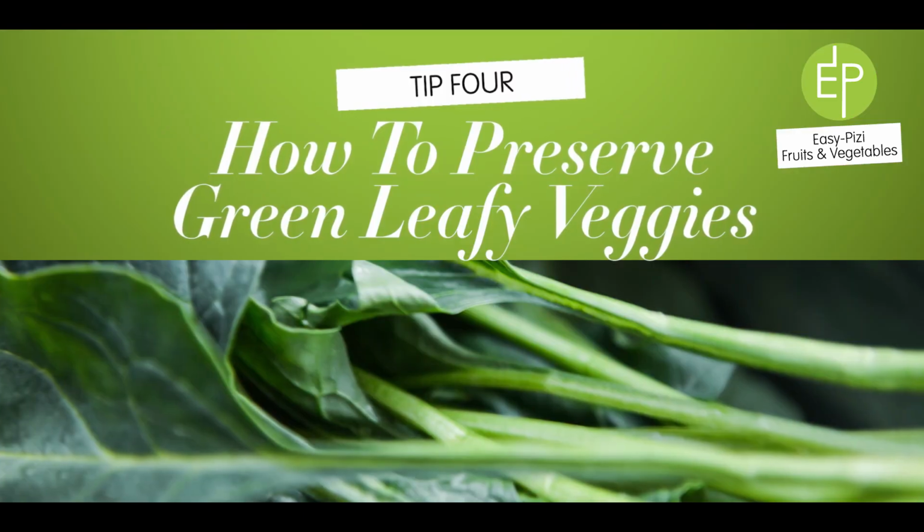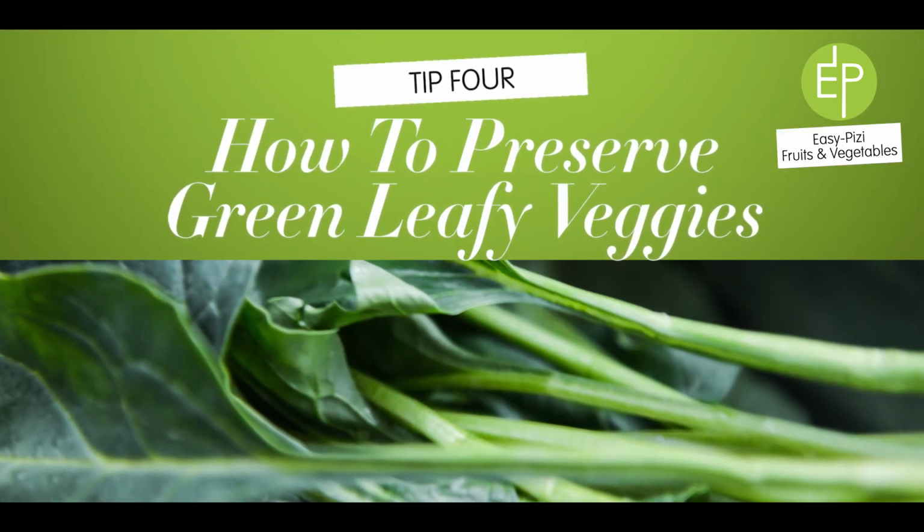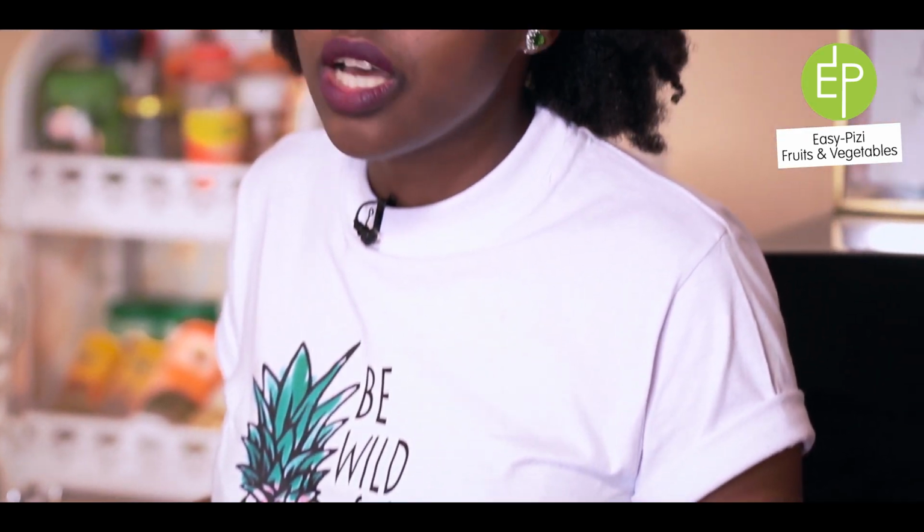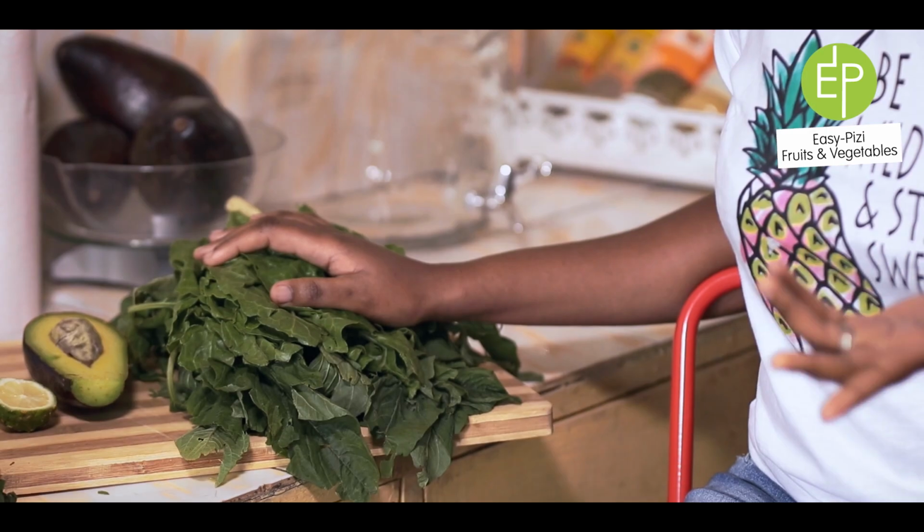The next tip is on how to store green leafy vegetables. You dip in boiling water for 1 to 2 minutes, no more than 2 minutes, and then immediately dip in very cold water so that you can stop the cooking process. After that, you portion appropriately according to your family's needs, and then you freeze. It's as simple as that.